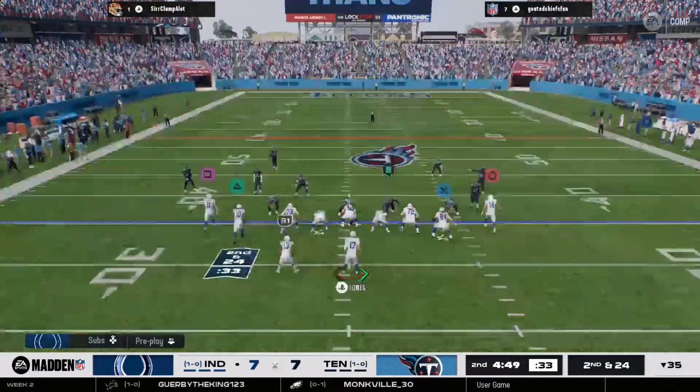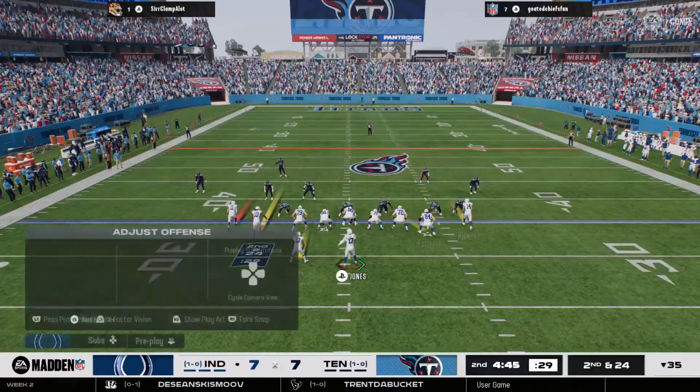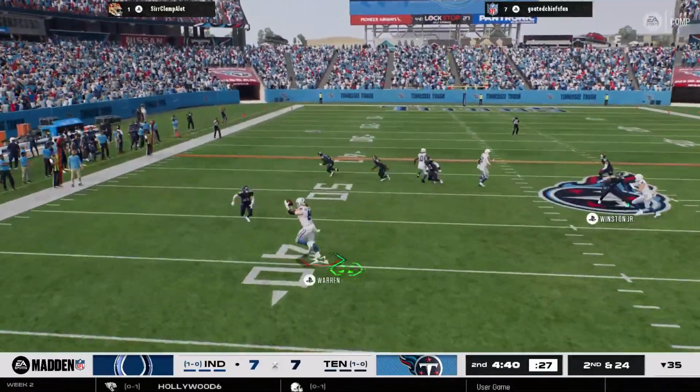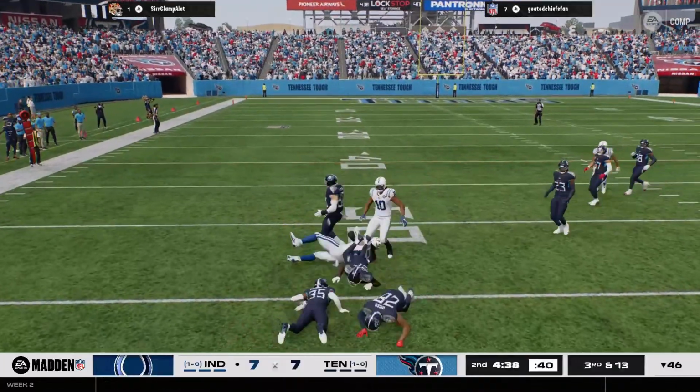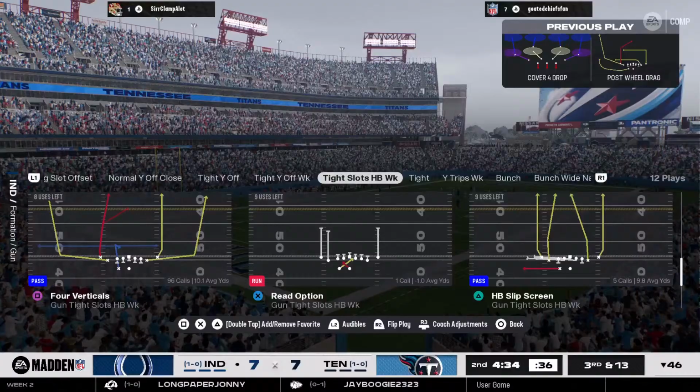So after the sack, a scenario you certainly don't work on too often. 2nd and 24. Back to throw. Jones. A short one there, caught by Warren. They get 11 back on that one. It leads to third down.